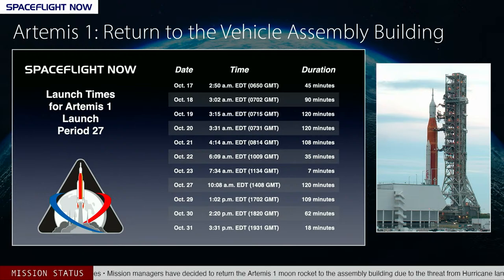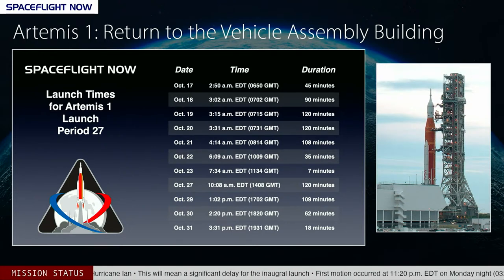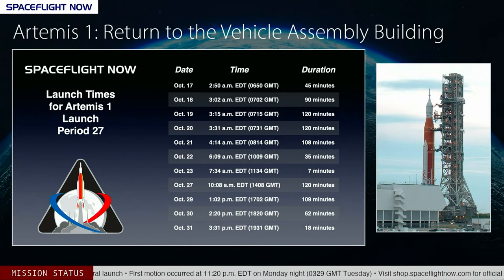Again, the launch periods are primarily dictated by the position of the moon in its orbit around the Earth. Depending on where the moon is in its 28-day orbit really dictates whether this mission can be completed, because the Orion spacecraft has to launch on top of the SLS moon rocket all the way out to the moon, and then enter a distant retrograde orbit around the moon, and then return to Earth after a number of weeks.